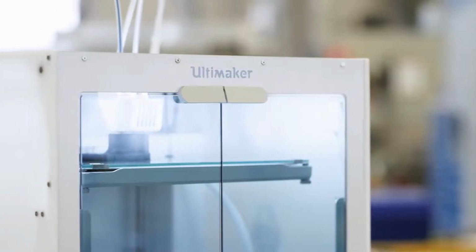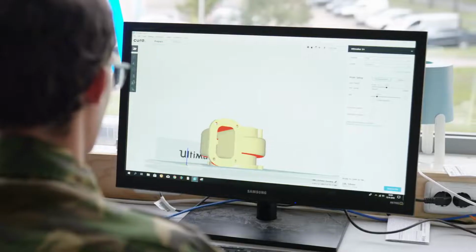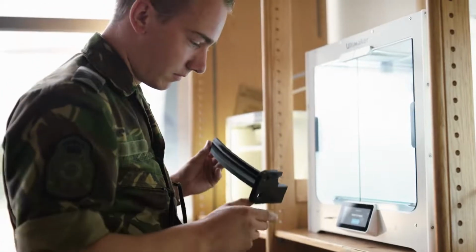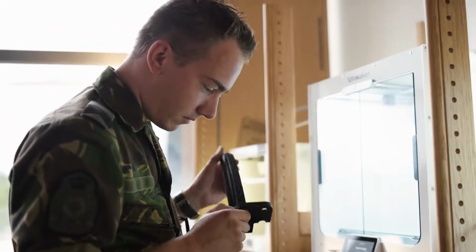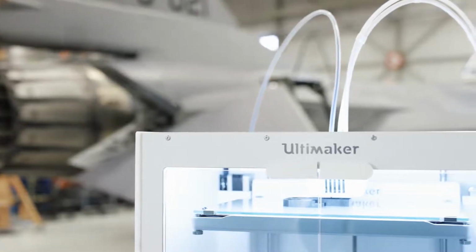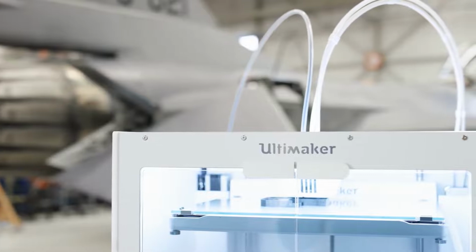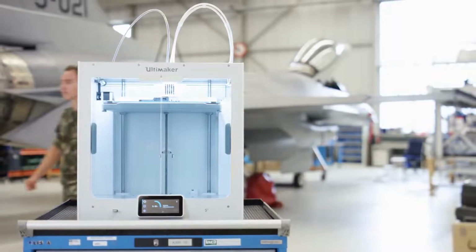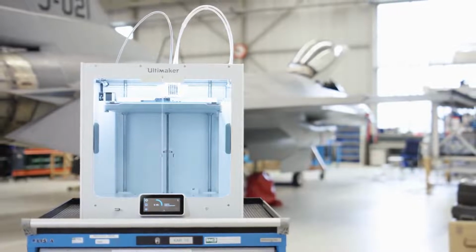When we started using the Ultimaker, the engineer could design his own tool or fixture he wanted, print it, and just at that same time look at it and see what he had to change. So the iteration went from months to weeks. A 3D printer should be a regular tool in your set of tools to make stuff. It can be placed everywhere. It isn't strange anymore to have a 3D printer sitting next to your workstation.